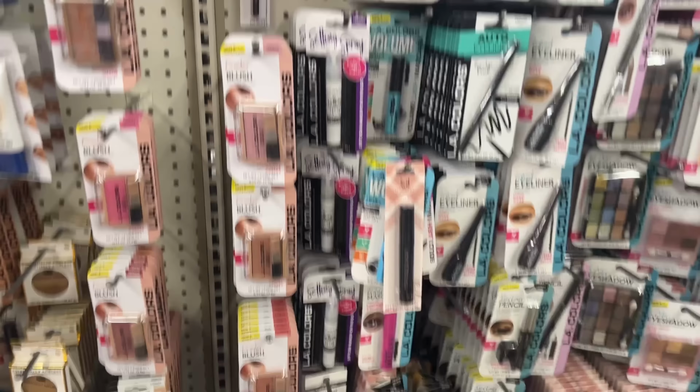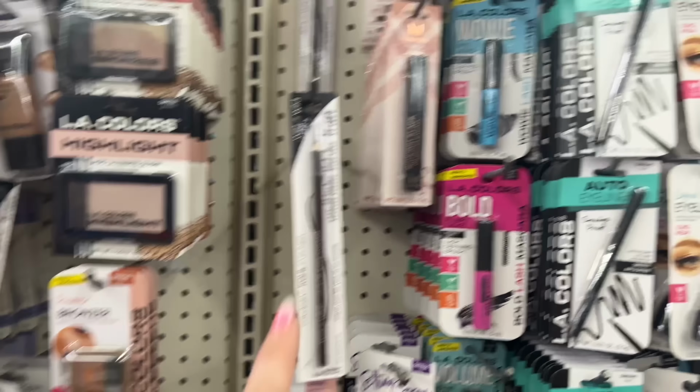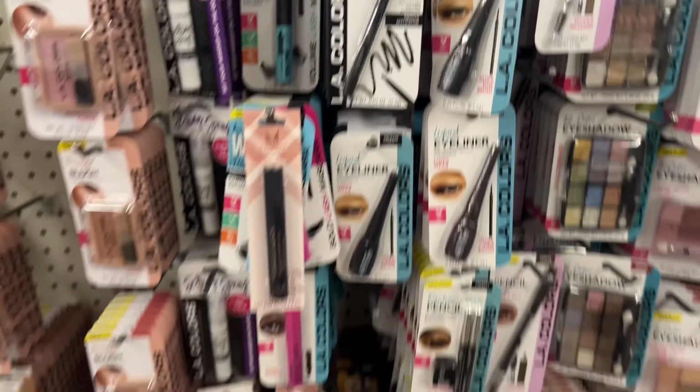And then they also have some more of the Wet n Wild eyeliner. I love that mascara. We've seen that. We've seen the Smoky Eye La Mercier dupe. What are these? Oh, those are pretty. Where are the rest of them?